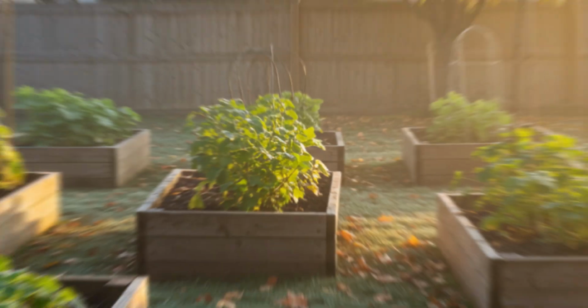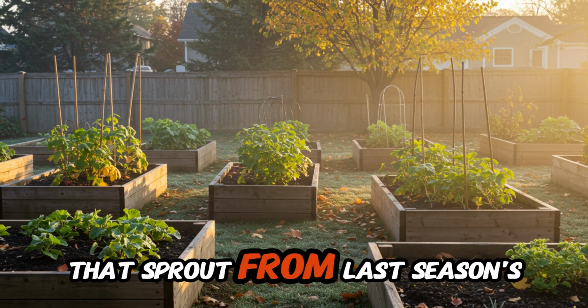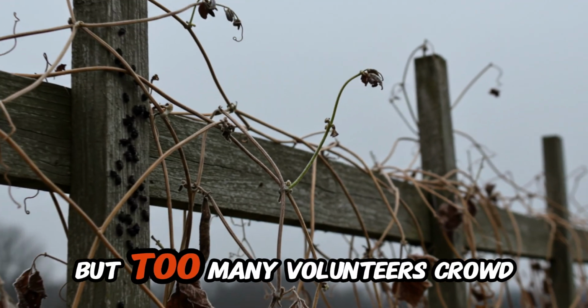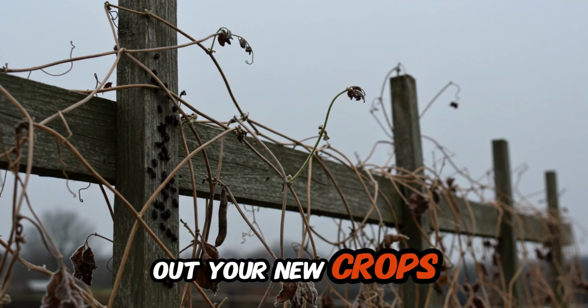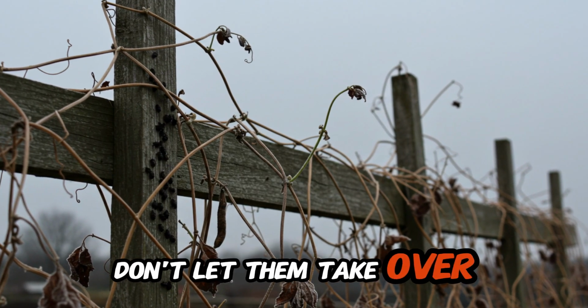One more tip. Keep an eye on volunteer plants, those surprise seedlings that sprout from last season's dropped seeds. A few can be fun, but too many volunteers crowd out your new crops. Pull extras, thin them, or move them. Don't let them take over.